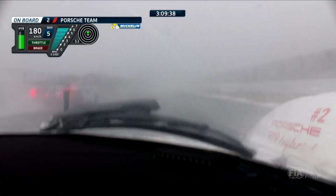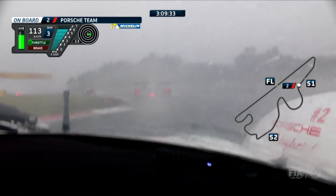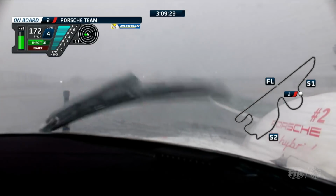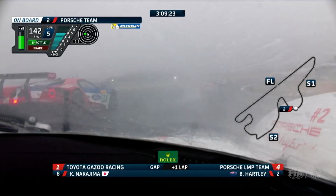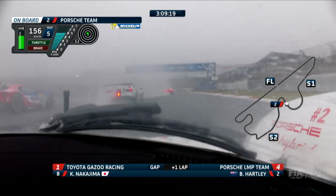In the murk, where's the track in front of us? We're with the number 2 Porsche, and you can see why lapping slower GT cars is so hard. You've got to be able to see, you know where the track goes, but being able to place the car to the millimetre does require at least some visibility.